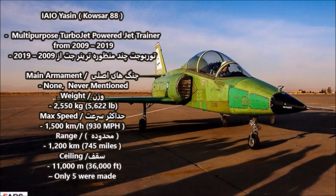And then there is Iran's newest jet trainer, known as the IAI Yasen, also known as the Tezaar 88. The Tezaar 88, now known as the Yasen 88, is an Iranian multi-purpose turbojet-powered jet trainer that was designed in 2009 and entered service in 2019.